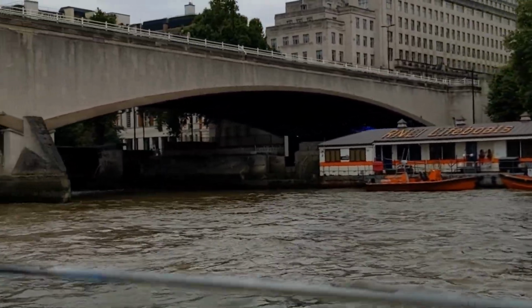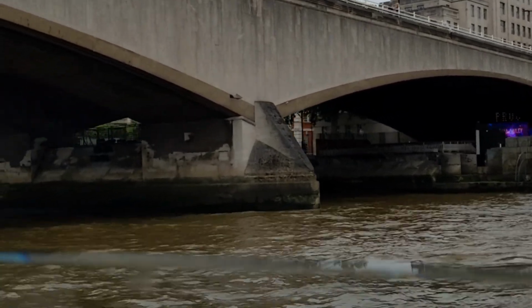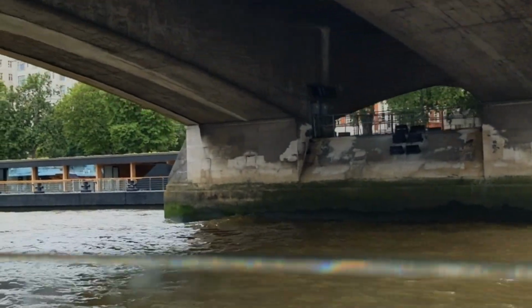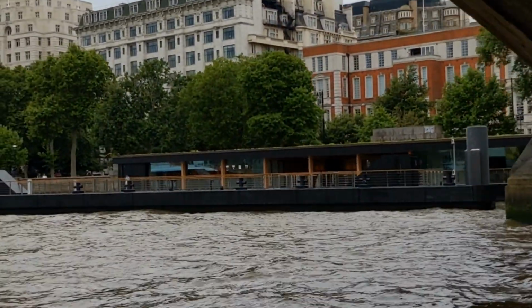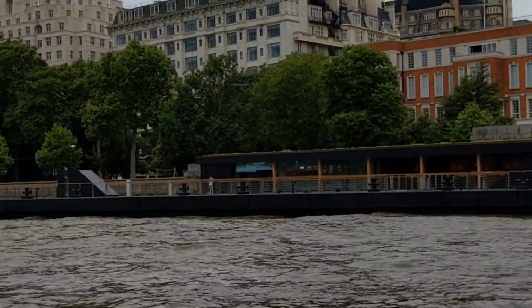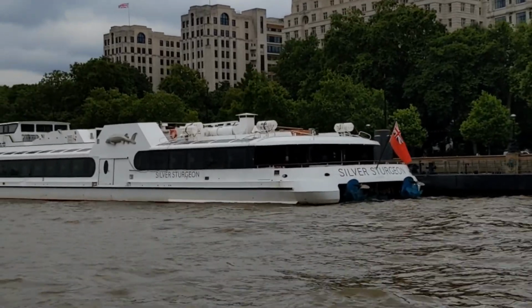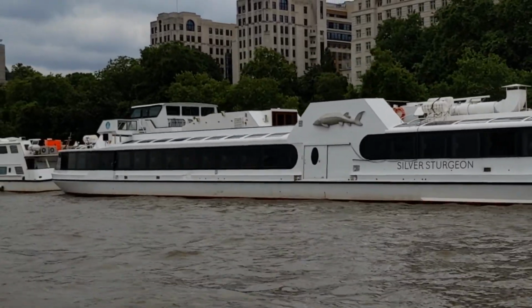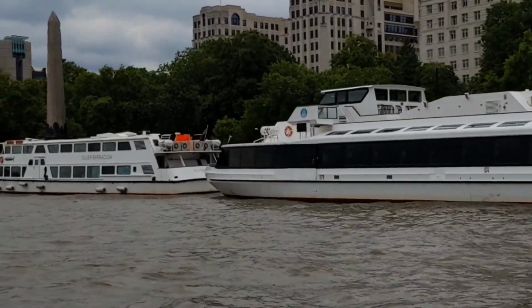As we pass beneath it, coming up in front of us, we have another one, and this is the busiest railway line on the River Thames. It's the Charing Cross Railway Bridge. Charing Cross Embankment stations over to your right, with Waterloo over to your left. It also incorporates the 2 pedestrian footbridges. The one on the upper side is the Golden Jubilee Walkway. The one on the lower side is the new Hungerford Footbridge.